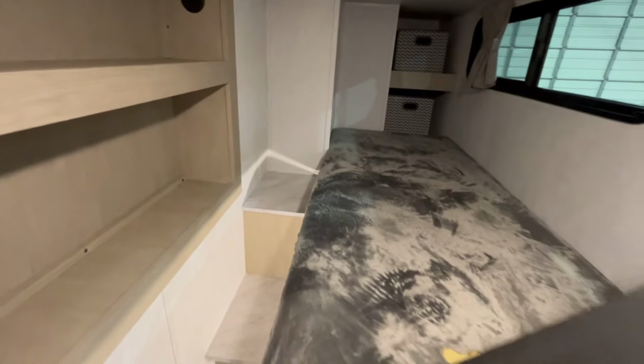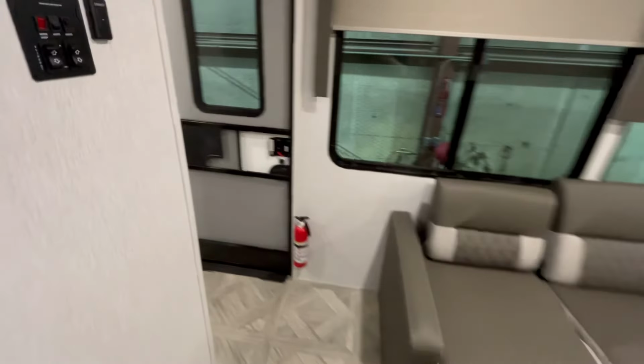So this is a really cool concept. I do think this is a game-changing floor plan.